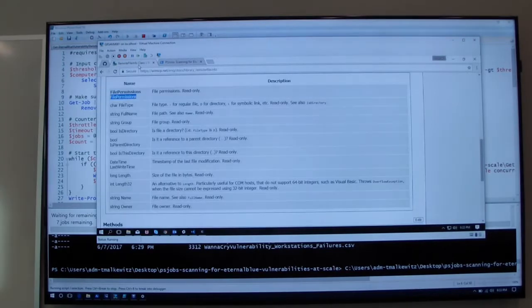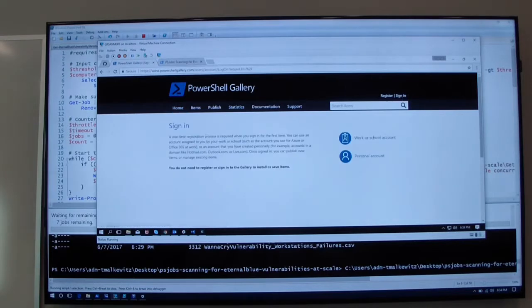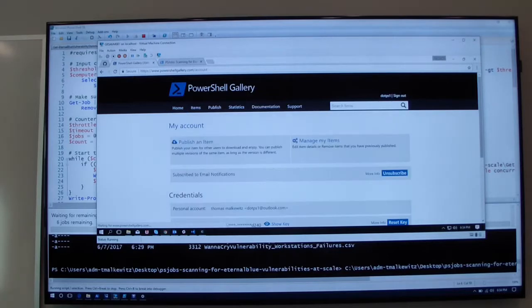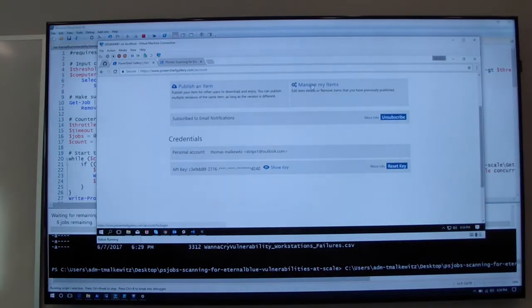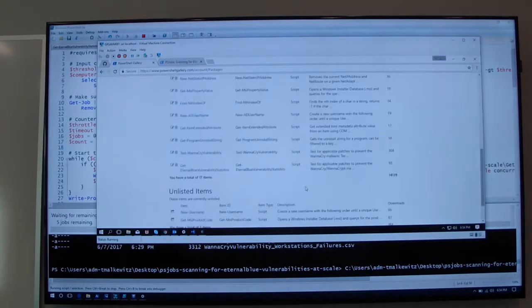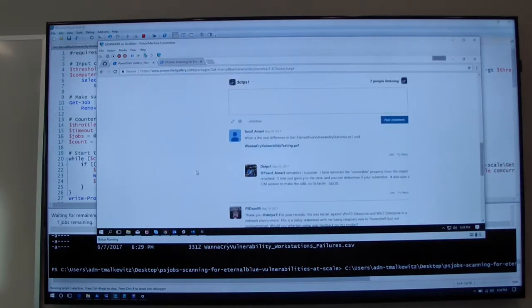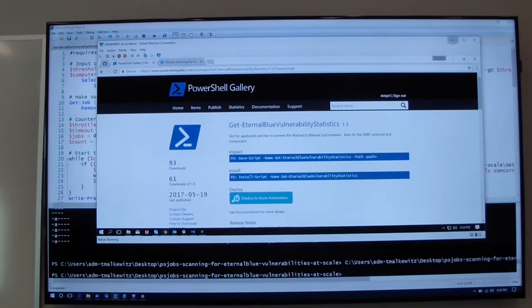And then what was the other part? The script is available on the PowerShell Gallery by that name. So you can do Get-Script, whatever it is, Get-EternalBlueVulnerabilityStatistics. I left the other one on here, Test-WannaCry. You're more than welcome to use that as well, but I'm not updating that one, so it doesn't have the latest KB articles, and people still keep downloading it. The download count keeps going up, but this is on there. Those are the only two files you need.